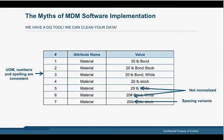That's something that we would do in any initiative. You also see spacing variants. Sometimes there's a space between pounds, sometimes there's not. Obviously, these are the same values. You want them to be formatted the same so that your business can report on these things as equals, or that customers can find them to compare and contrast what they're looking for.